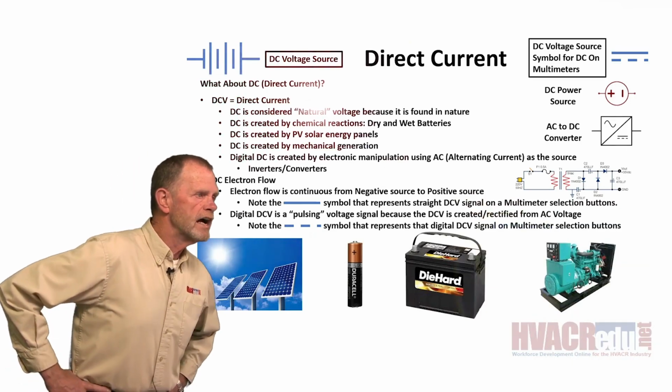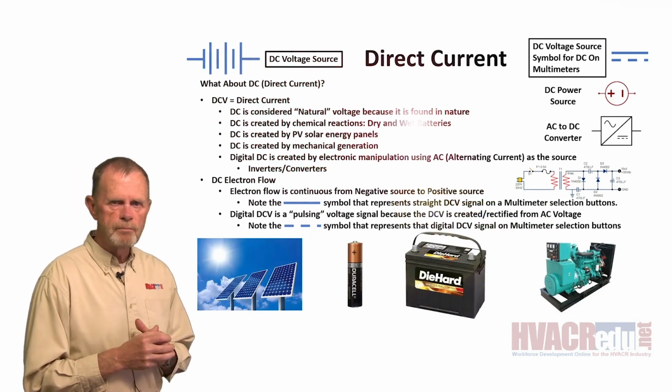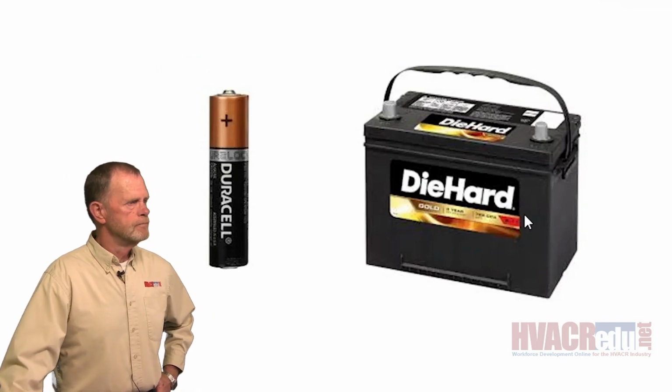DC is considered natural voltage because it's found in nature. Lightning strike, zap, negative to positive, static electricity. DC is created by chemical reactions, dry and wet batteries. Here's a dry battery down here, flashlight battery, AA. Here's a wet battery in your car.